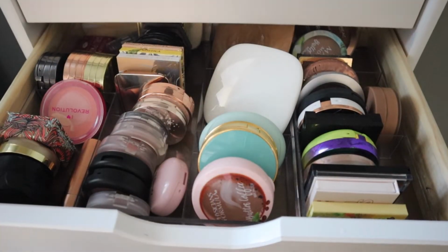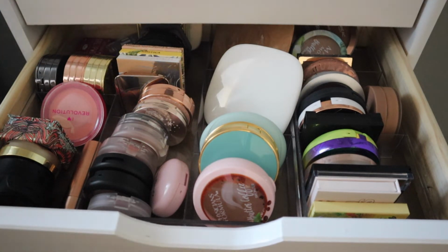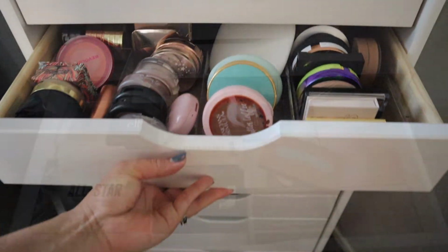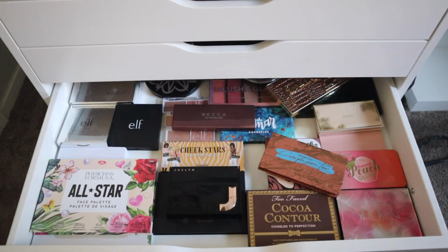Alright, now we have my, sorry, why am I drawing a blank? Because it's morning. Now we have my blush and bronzers. Honestly, I think I want to do a face palette this week, so let's go look at the face palettes. So we're going to close this. Okay, here's my face palette drawer. I think it's been a while since I pulled a face palette out, so let's take a look.